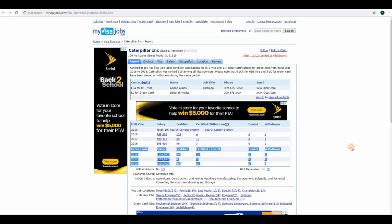They also apply for green card. That's a good thing. So if you apply for your H1 work visa with them, eventually they will apply for your green card. So I would look for those companies as well, because I would like to become a citizen after some time instead of working on H1 for a long time.